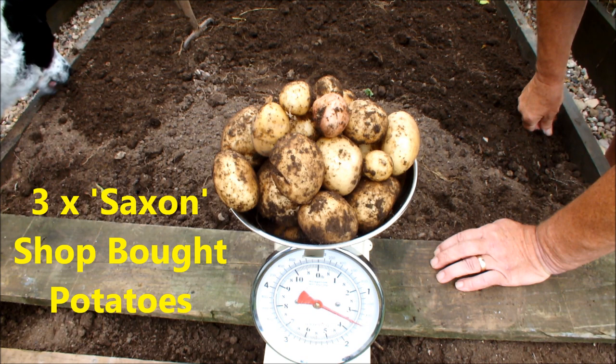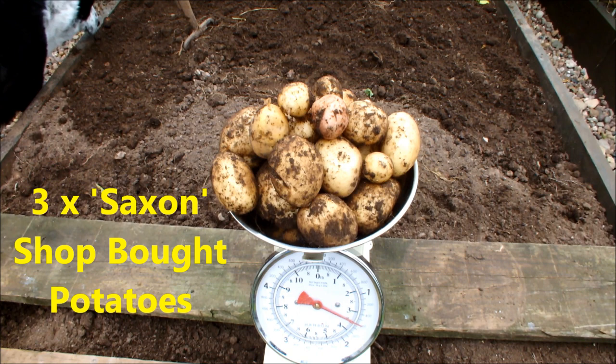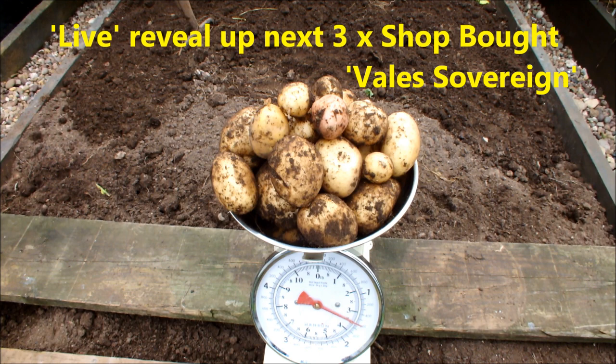That nice? Right, what have we got here? Well, I'm making that 3.5 pound. What about you? Yep, 3.5 pound. So that's our smallest return so far from this raised bed. What have we got left in this bed? We've got some Vales Sovereign, and they're looking really strong and healthy. And in behind that, we've got some Sapporo. So two more reveals to do, and then that'll be it again for another year here at Home Grown Veg.